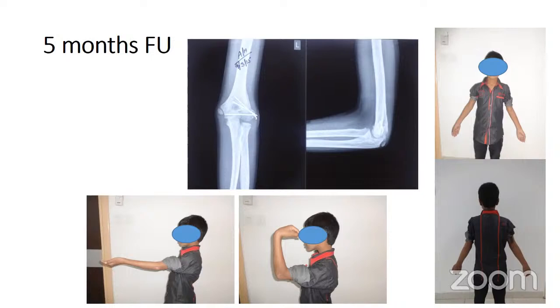Obviously, in this case, we leave the K-wires buried so that we are not in a rush to take them out. When the K-wires are sticking out, there's always the problem of how long you keep them, because children will want to get their arm moving, and the longer the K-wires are there, the risk of infection increases if they're sticking out of the skin. So where we are dealing with non-unions, we tend to bury the K-wires so that there's no rush to take them out. It does mean another surgery to take them out later.